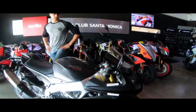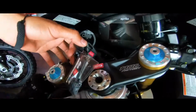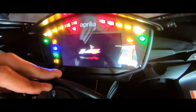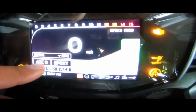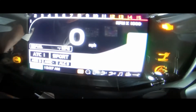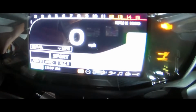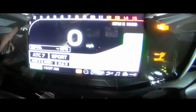Here, now, the new gauge. Everybody wants to see the new gauge light up. We got the brand new keys right here. Man, I wish I was taking those keys today. Nice. What you see here is traction control, which is changed on the fly with these paddle buttons at the left clip-on. 1 through 8, 8 being the most sensitive.